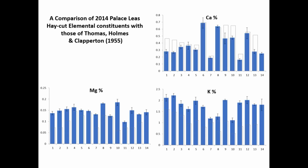Here are their results. Excuse me. And then they're compared with Thomas, Holmes, and Clapperton's from 1955. I'm not sure how well these can be interpreted, possibly as just a snapshot, because obviously techniques are different, not necessarily more precise, and concentrations may have possibly changed over a period of 60 years. Top right, we've got the calcium, and it compares content in percentage, and it compares very well. Perhaps the amount measured is slightly lower than in 1955.